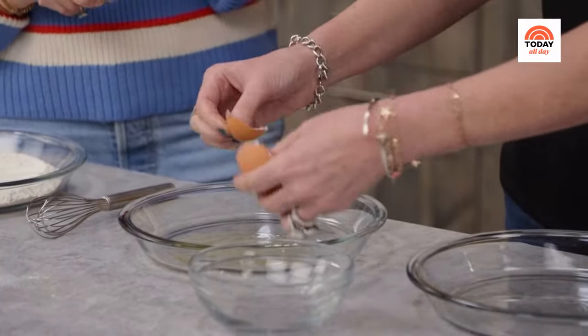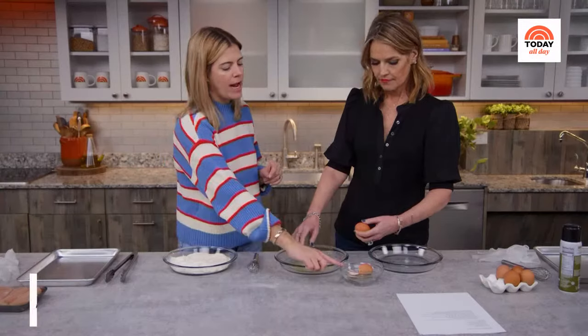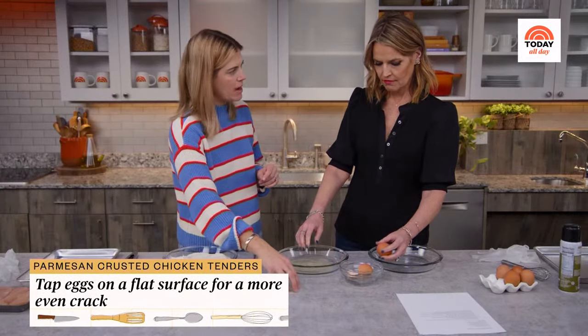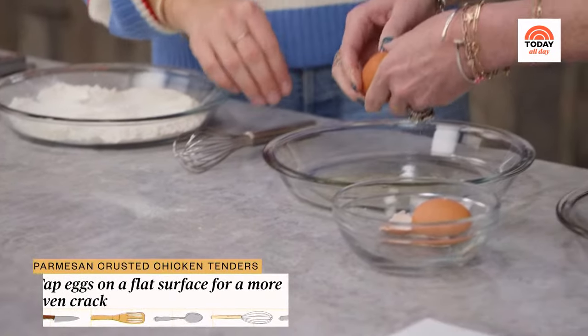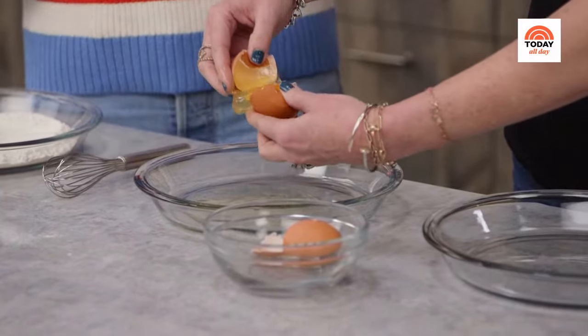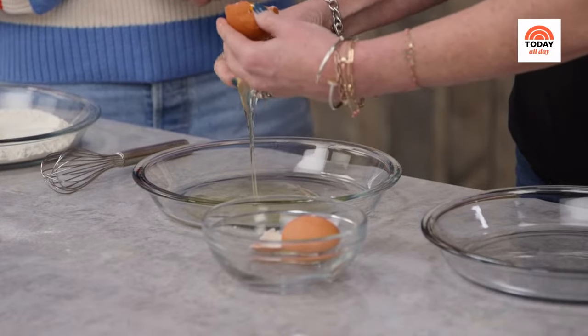That's perfect. But I'm going to give you a little tip. Instead of cracking the egg on the side, crack it on the countertop. Oh, really? It'll give you a more even shell. Sometimes when you crack it, there you go. Oh my gosh, that's so much better. There you go. Wow, game changer.